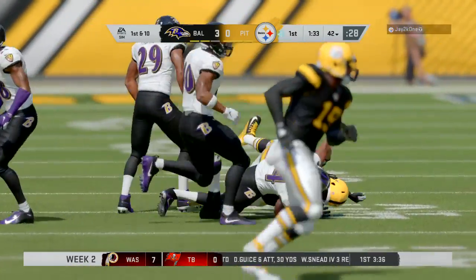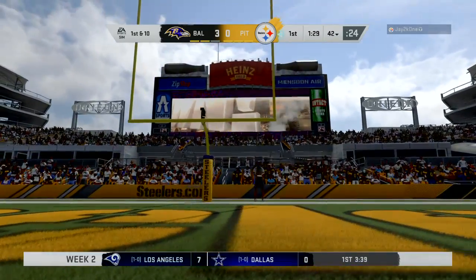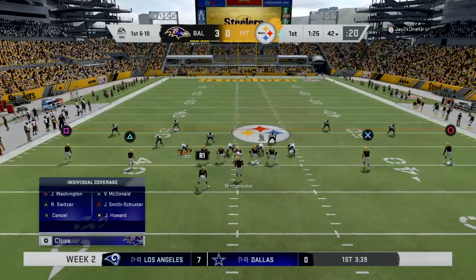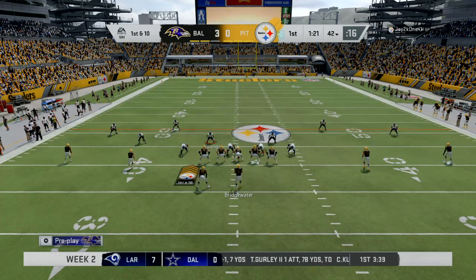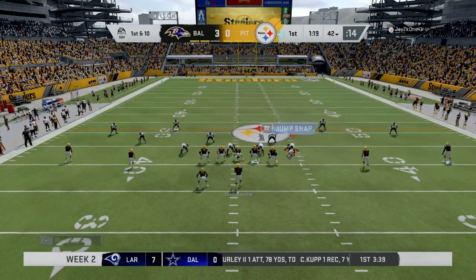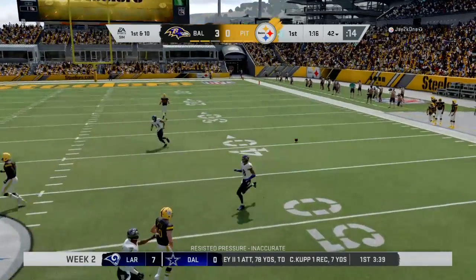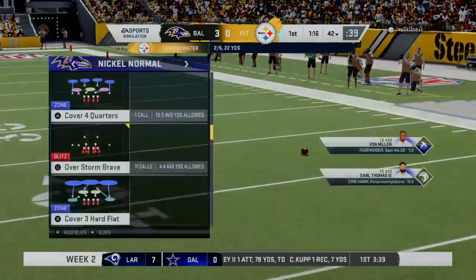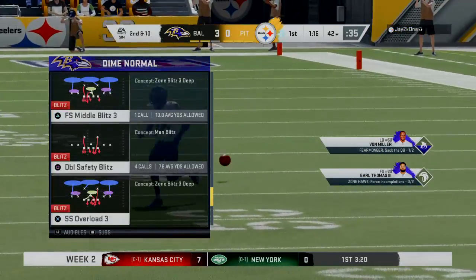First and 10 at the 42-yard line. Come on, set. Henry, he's coming, he's coming. That's what I do. Bridgewater on first down. Throwing over the middle, and it's incomplete. Ryan Switzer, the one he was looking for. And now it's 2nd down.